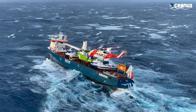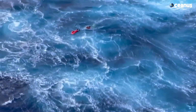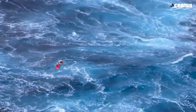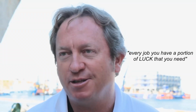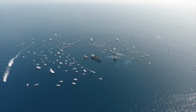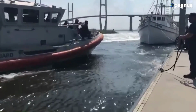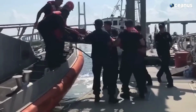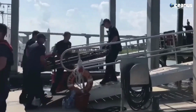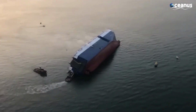When a large ship is in distress or has sunk, the first step in the recovery process is conducting an immediate assessment and developing a rescue plan. Every job, you have a portion of luck that you need. Saving the lives on board is the prime task of any operation. The recovery of the ship involves the procedure of refloating, towing, and repairs.